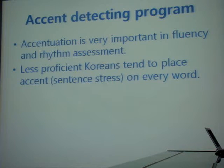We're going to focus on the pronunciation of function words. Normally Korean students put sentence stress on function words. And there are also problems in lexical stress placement. So we are going to detect such mistakes and offer those data to students. Okay, this is all that I'd like to say at this moment.